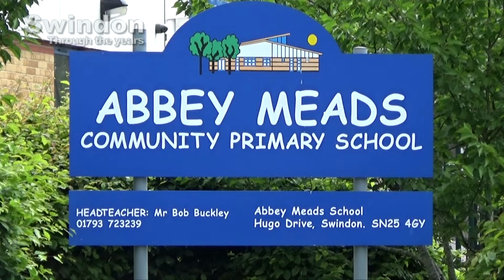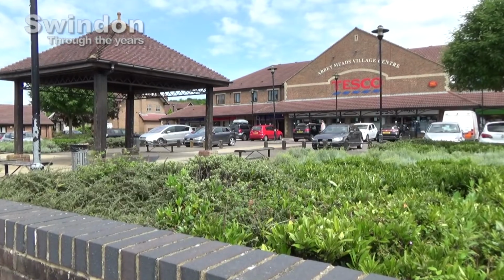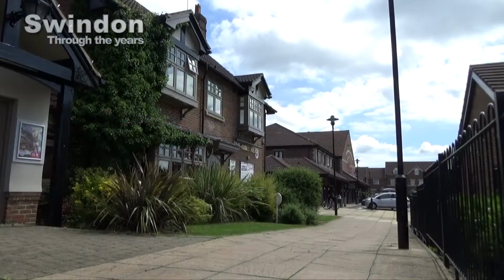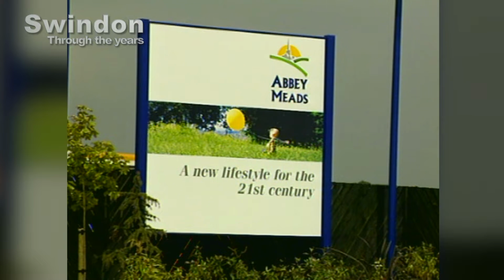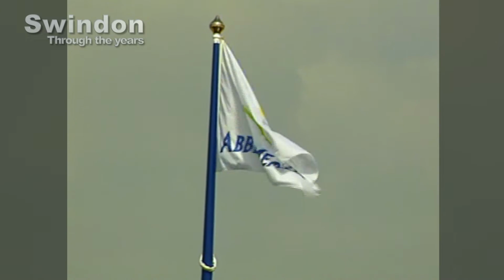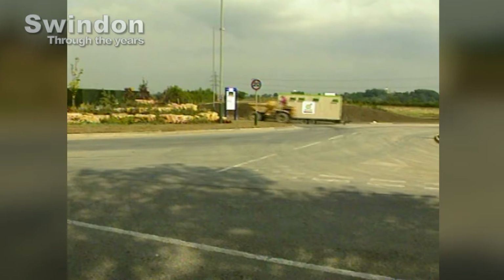As you might expect, everything you need is right here. So let's turn back the clock to 1994. This then is the initial entrance. Construction work had only just begun. The flags were flying, the show homes under construction, and the contractors working like ants across the site.